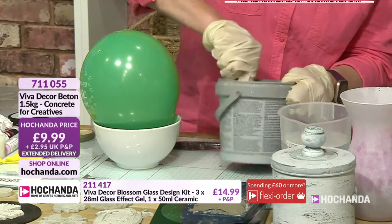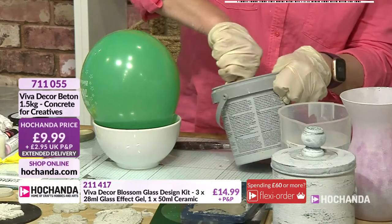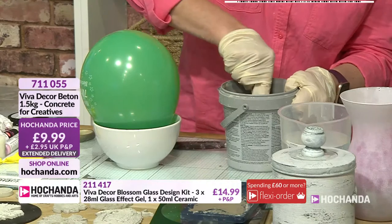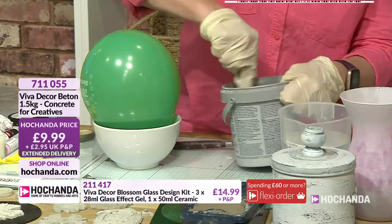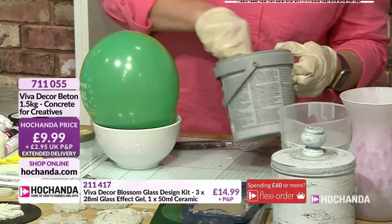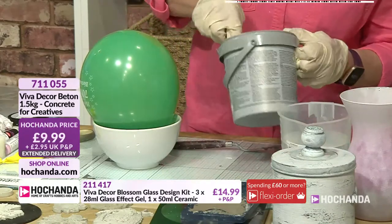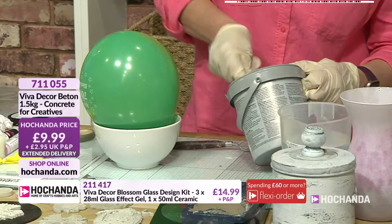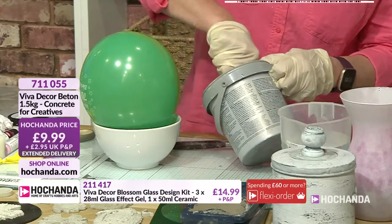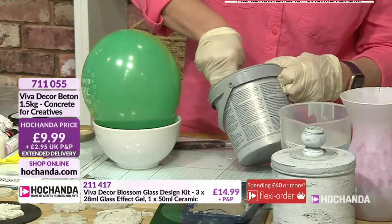Let's give it a nice stir. I love getting messy. I love it. So if you don't want to get messy, get somebody else to do this bit. Right, now that's probably gone too thin, but we're going to go with it anyway. Make sure I get that little bit in the cup. You've got to make sure you get right to the bottom of the tub to get all that powder mixed in.